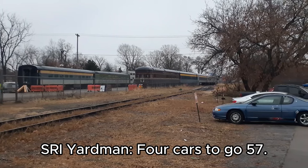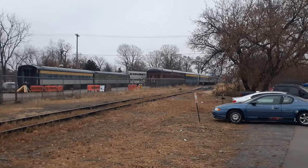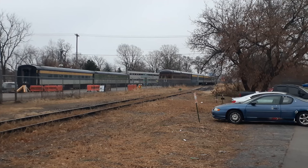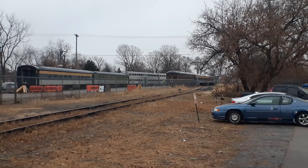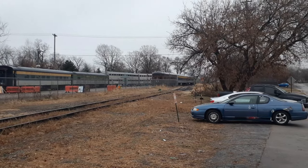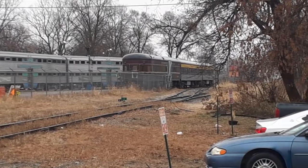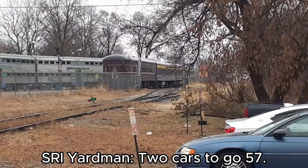Four cars to go, 57. Four more. Down to three. Two cars to go, 57.